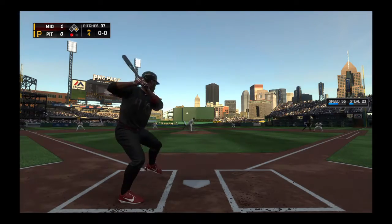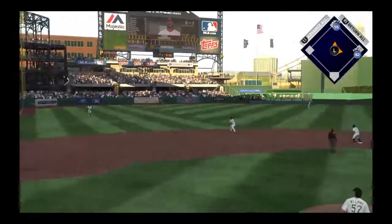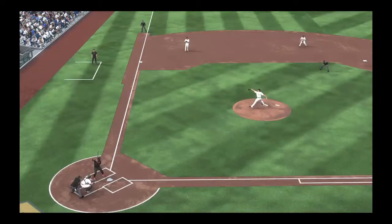Here's Howie Kendrick. This is hit sharply to the left side. A leap, but he can't bring it down. Base hit. Well, he hung that one, and he didn't miss it. That's what you do. Hang it and bang it.